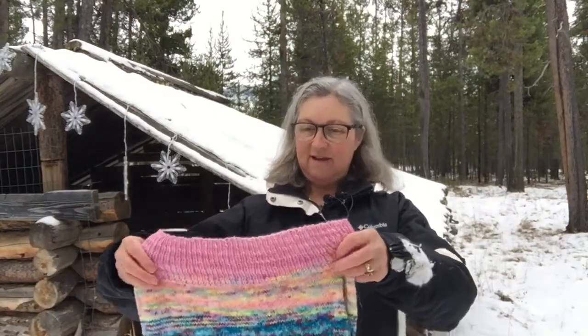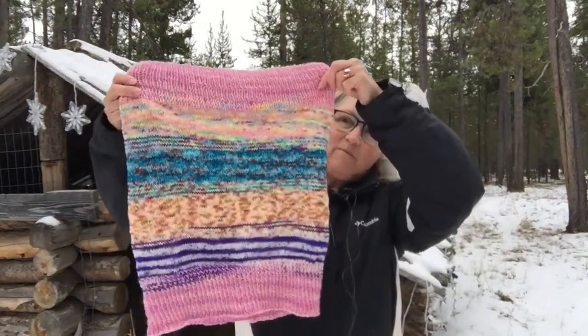The first cowl I wanted to show you is the Fast Fade Cowl by Molly Klein Designs. I talked about it on my last podcast and said I had planned on trying it out. I hadn't done any of the fade things before, but I thought I would try this, so I did. This is the result.